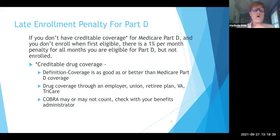Medicare D, although you are not required to enroll in it, is a system where if you do not enroll when you're first eligible and you choose to enroll later, there will be a 1% per month penalty for all of the months that you are eligible but not enrolled in a plan.